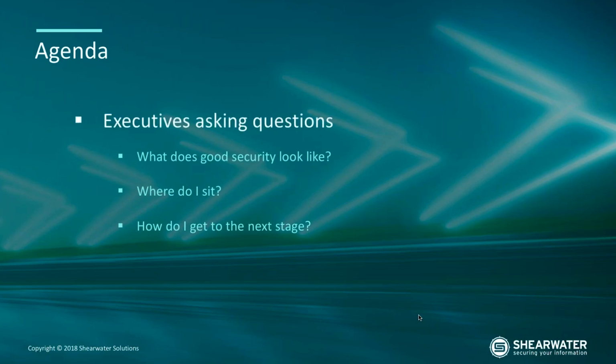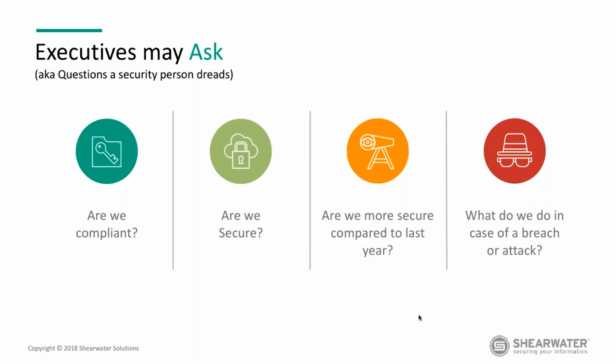So let's have a talk about what executives typically ask. These are the ones that I get asked all the time. Are we compliant? Are we secure? My favorite one. Are we secure usually comes with, can you give me that in a traffic light graph with red, yellow, and green? Now, if you're honest, in most organisations without context, that probably will always be red. So we'll try and make that a little bit more greener today.